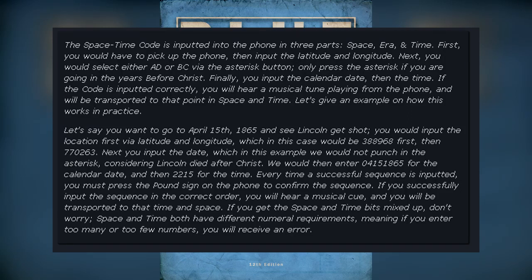Let's give an example on how this works in practice. Let's say you want to go to April 15, 1865 and see Lincoln get shot. You would input the location first via latitude and longitude, which in this case would be 388968 first, then 770263. Next you input the date, which in this example we would not punch in the asterisk, considering Lincoln died after Christ. We would then enter 04151865 for the calendar date, and then 2215 for the time.